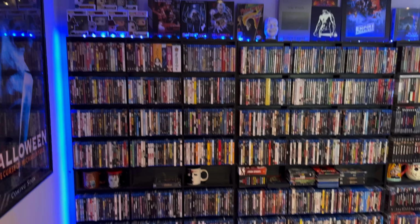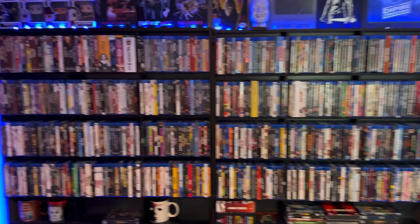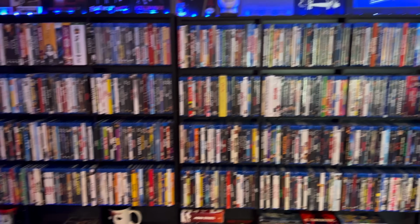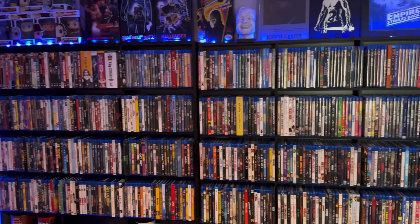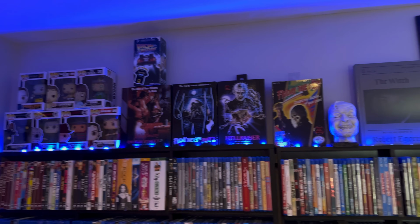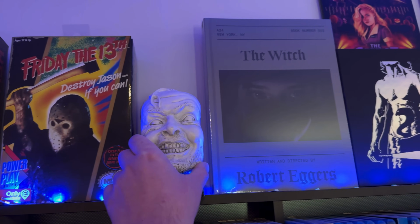And over here, these are my main shelves that I've had for quite some time. This first one was my first big shelf, and then my second big shelf, and then I bought another one. I just keep buying more of these same types of shelves. And they've been working for me pretty good. And I've got some Pops up there, some NECAs and other collectibles and stuff.